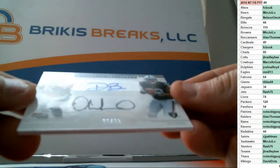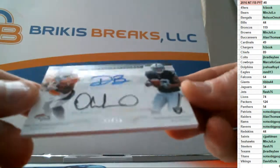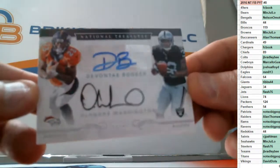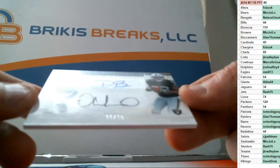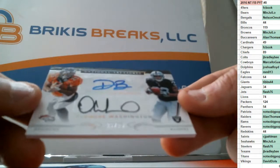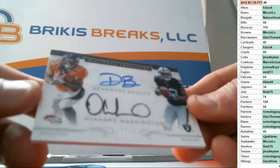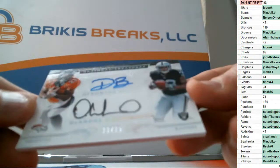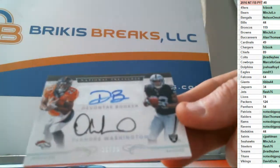Dual auto, Devontae Booker, DeAndre Washington, 23 of 25. Dual auto, 23 of 25. That's the Broncos and the Raiders. I have the Broncos. The Raiders is Allen. Allen, I'm going to let this one go to you as well. Typically, if it's a cheaper card, I don't usually care to get into a random with a customer. I'd rather just give it to you guys. However, if there's more value in it, then unfortunately, I do have to roll the dice. But you can have this one, Allen. And that's out of 25, Devontae Booker, DeAndre Washington, dual auto.